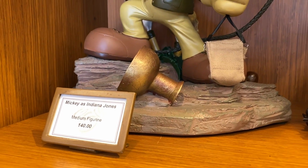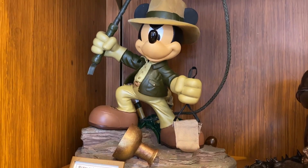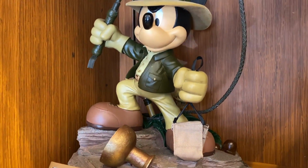Stopped into Disney Gallery on Main Street to see if they had anything, and they have this giant Mickey as Indiana Jones statue. I like how high the whip goes. And it has the Holy Grail. And he's holding the sandbag and everything. But that's about it as far as merch.